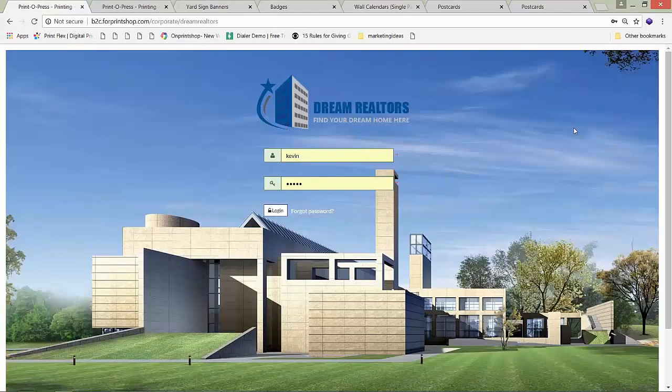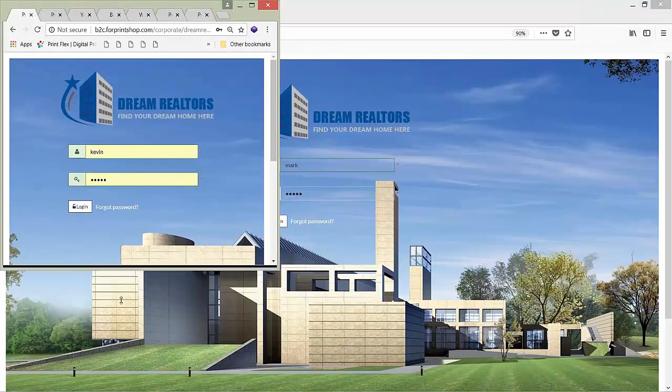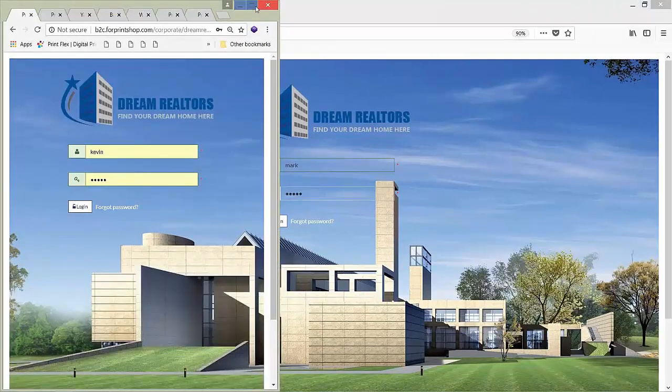Now this is a sample private store for the Dream Real Estate company. Here, as you can see, it is personalized and branded for Dream Realtors. The URL can also be personalized. A unique URL can be given to each of your corporates, and their branding can be applied, so you can give them a personalized private store. The complete store is responsive, so they can also log in from a smartphone or tablet.